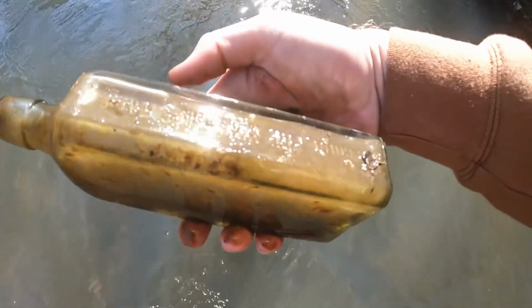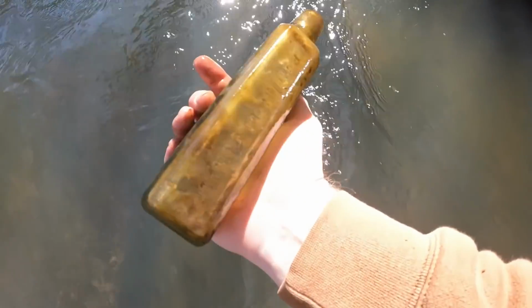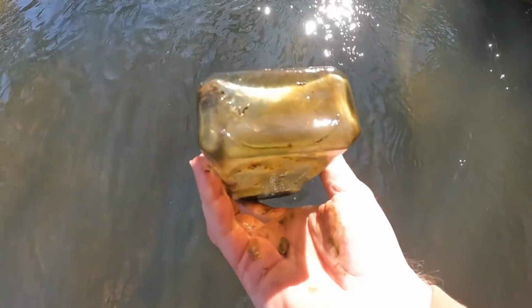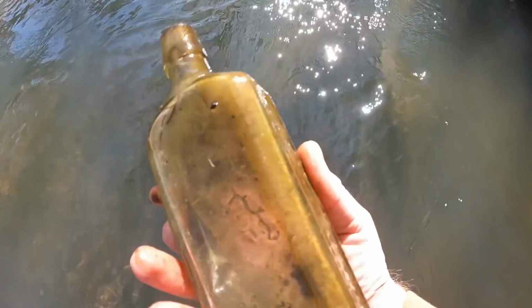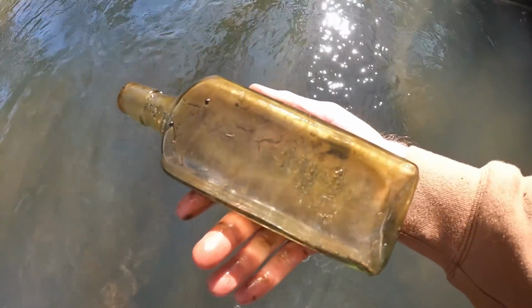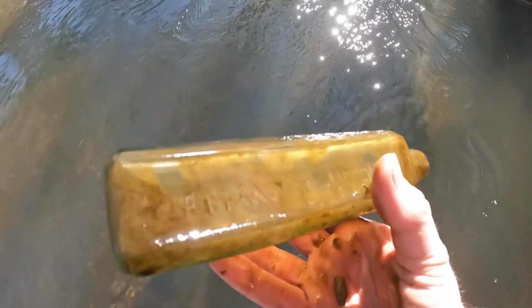Oh, it's nothing super rare. It's just a Chattanooga medicine, but it's definitely an older corker, and it's what we're looking for. So that's something that we missed last time we were here, and that's exactly why you always come back to the same spot, and you look a little bit more careful each time you come. We'll take it. Let's see if y'all can see that embossing there.